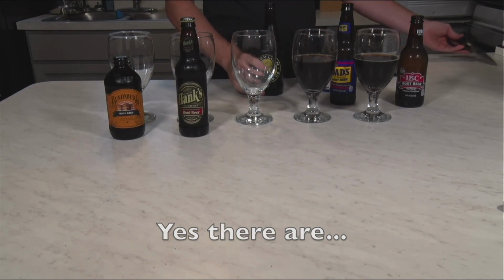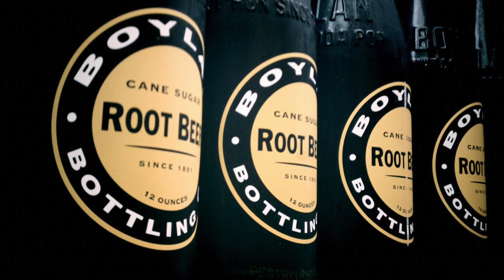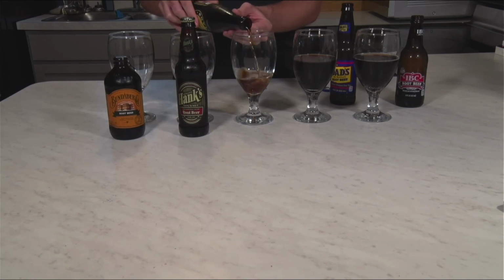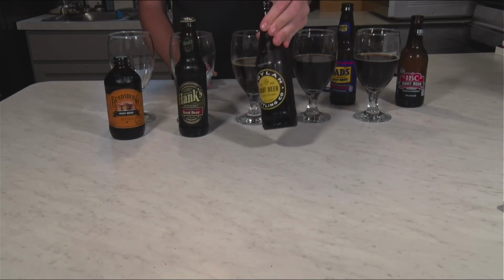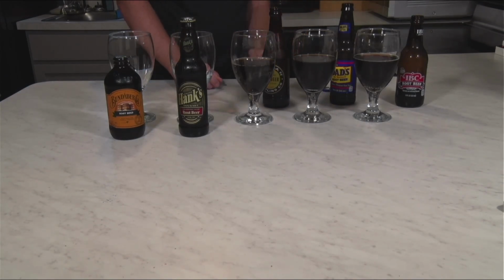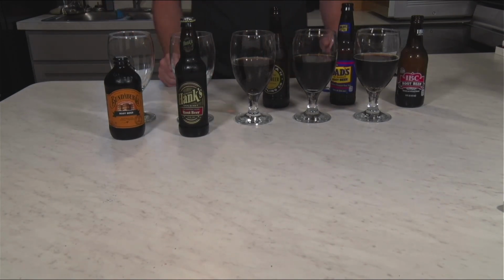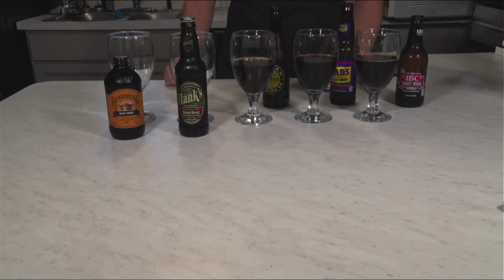Now, next up is the Boylan Bottling Company. They were established in 1891. This is the oldest root beer that I'll be trying today. And they come out of Paterson, New Jersey. That's the Boylan Bottling Company. I'm already noticing the color on the Boylan is much lighter. I don't know if this comes out on camera, but it's much lighter on the Boylan than it is on the Dad's Old Fashioned. The Old Fashioned from Dad's is very, very dark.